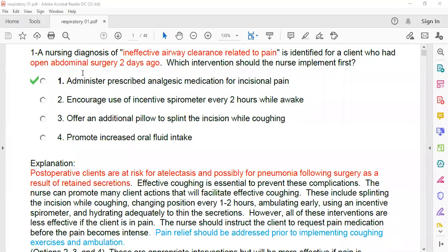The question here: a nurse has diagnosed ineffective airway clearance related to pain for a client who had open abdominal surgery 2 days ago. Which intervention should the nurse implement first?